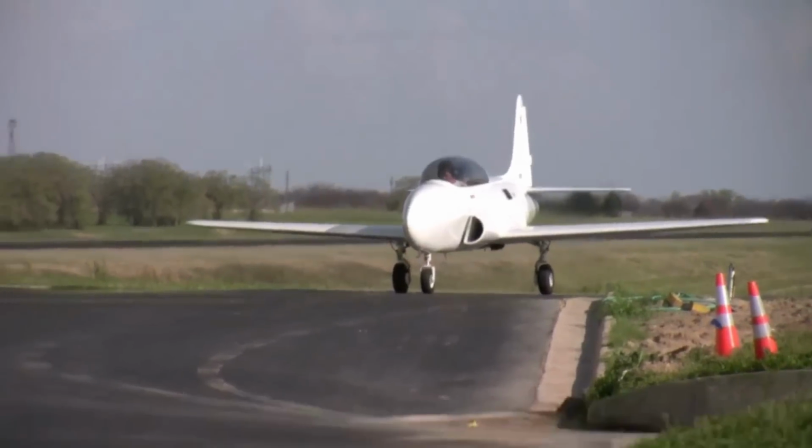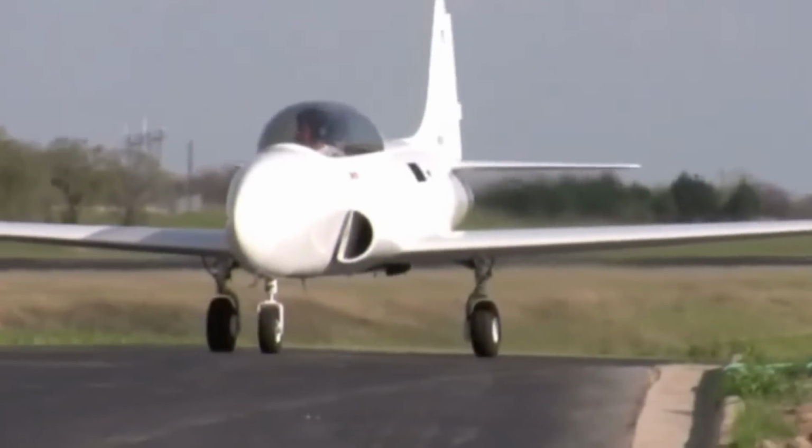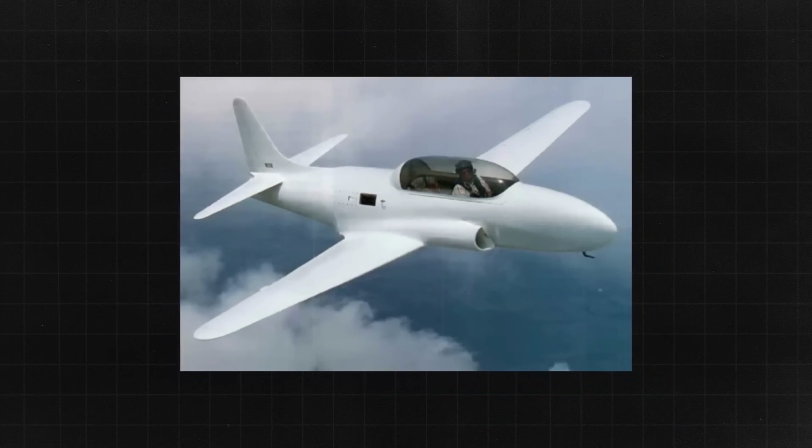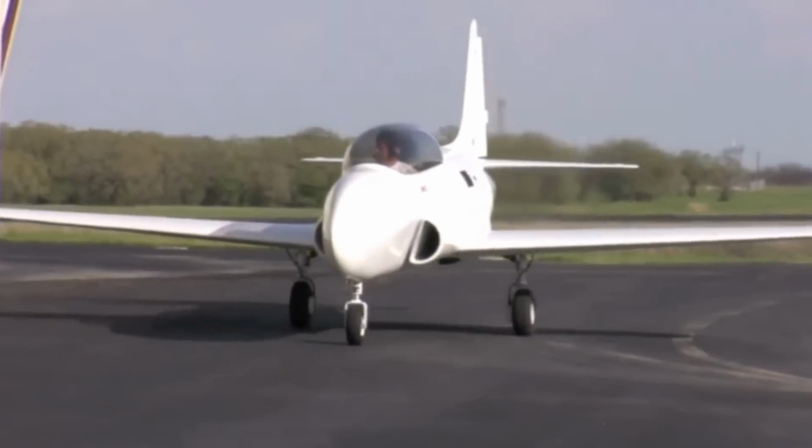It's not just a showpiece either. The YT33 can really fly, and fast. If you ever wanted to buzz the treetops Top Gun style without joining the Air Force, this is your chance. It's the ultimate DIY jet thrill.